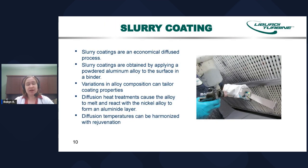An alternative to the pack cementation that we use here at Liburdi is the slurry coating method. Slurry coating is done by combining a powdered aluminum alloy with a binder and applying it to the surface of the part. Application of the slurry is typically done by atomized spray. This can be done robotically for consistency or manually for parts that are more specialized and unique.